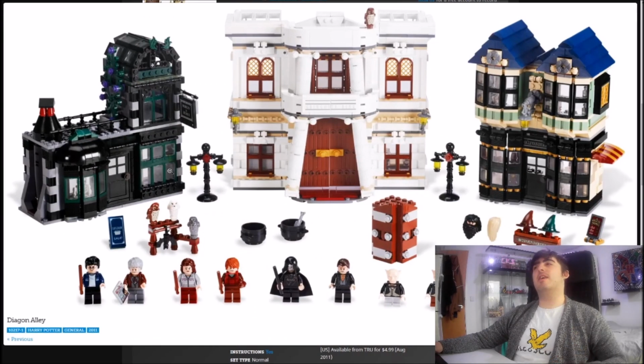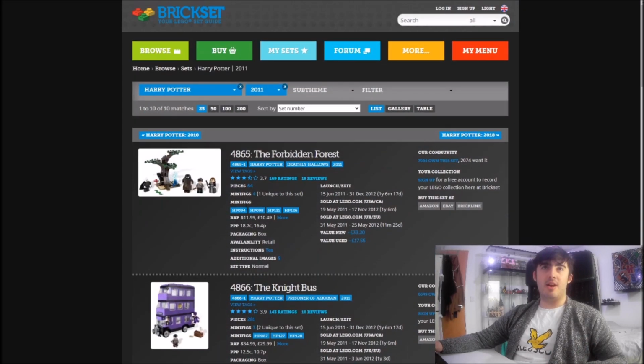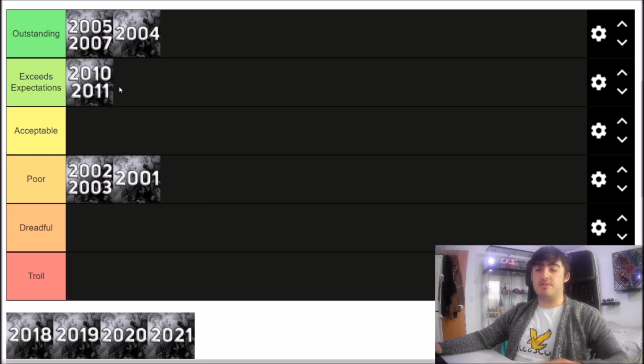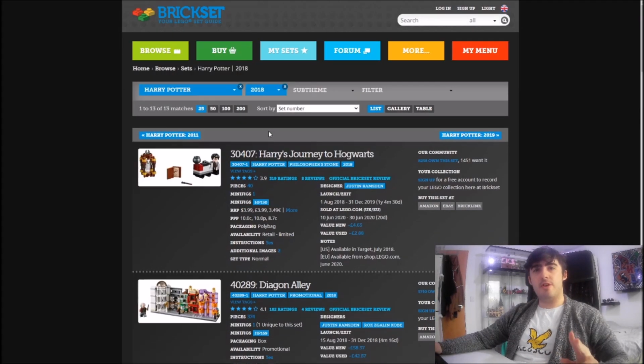Oh, and Diagon Alley. Oh, this Diagon Alley is amazing. I love Diagon Alley. This is actually one of my favourite sets ever. I actually prefer it to the new 2020 version. And there is something about it which I really love. So this wave for sure is going to exceed expectations. So let's have a look at the next wave, which is 2018. So we've had 2 waves in outstanding, 1 in exceeds expectations, and 2 in poor.